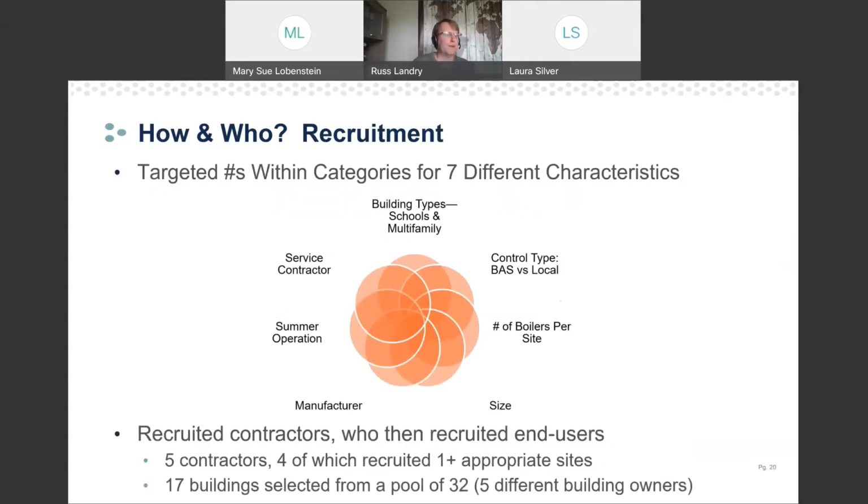For testing the field protocol, we targeted different categories among seven different site characteristics. These categories were prioritized to be representative of the most common variations within the Minnesota market, as indicated by the market study results. The two highest priority characteristics of building types and control were closely related. We focused on schools and multifamily buildings.